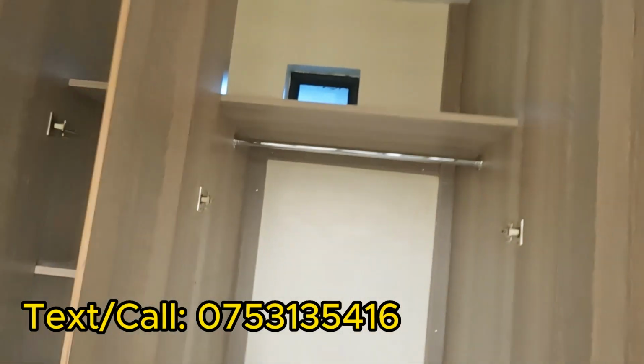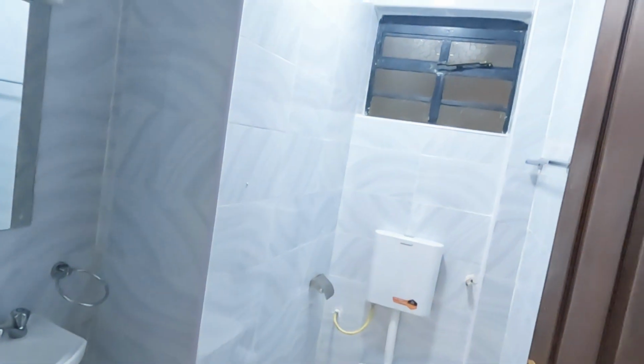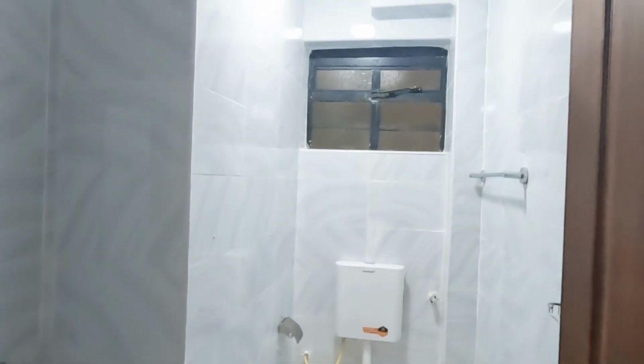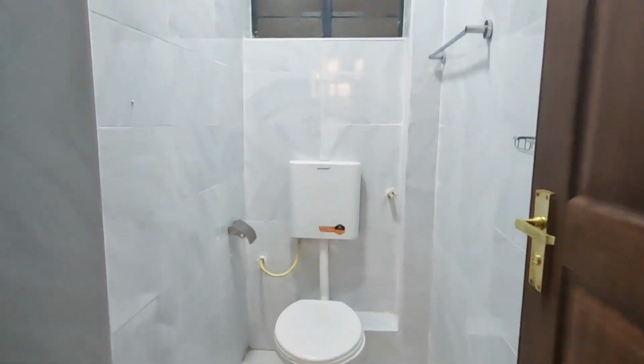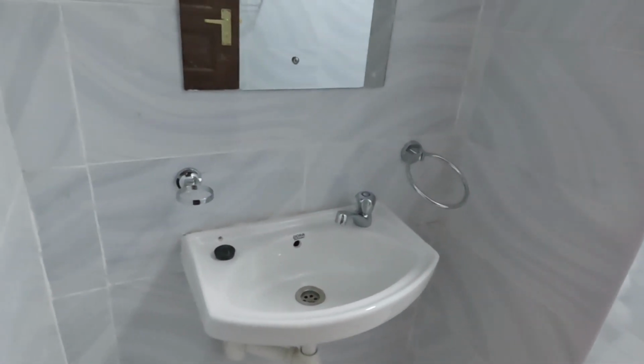About the wardrobes, by the way, they're all the same to every room. They're all the same, even the drawers, the shelves, everything. So guys, immediately inside the master bedroom, I told you it's an ensuite, so you'll find this washroom, and it is huge. Wow, for the master bedroom, it's huger than the guest one. Why not? Of course, let's make it kubwa because it's for the master, right?